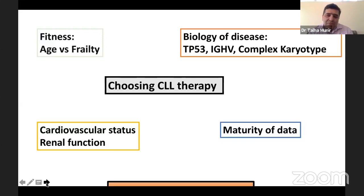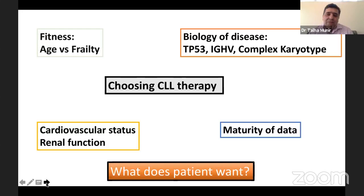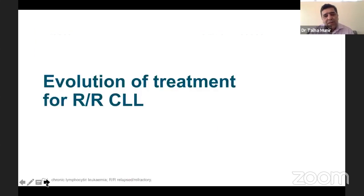And lastly, the most important question is, what do you want really in terms of the goal of this treatment? Am I going to give you the treatment which is going to get you into very good remission at the cost of affecting your quality of life, at the cost of maybe exposing you to increased risk of COVID. I think that is important to remember as well in this COVID era. So at the end of the day, it comes down to a clinical decision, which we will take in collaboration with our patients, but we have to put all of those things in front of ourselves to make the choice in treating CLL in the relapsed refractory setting.